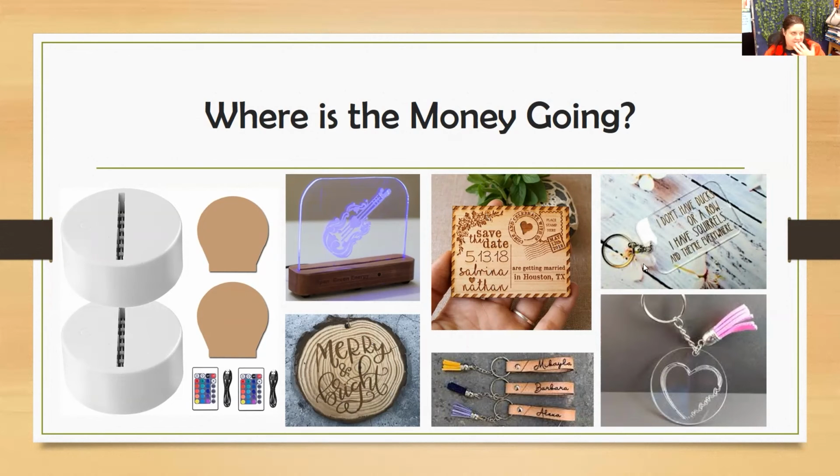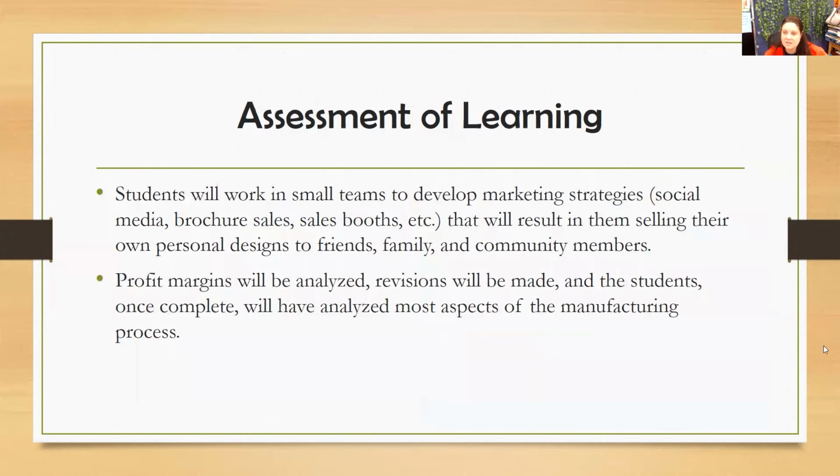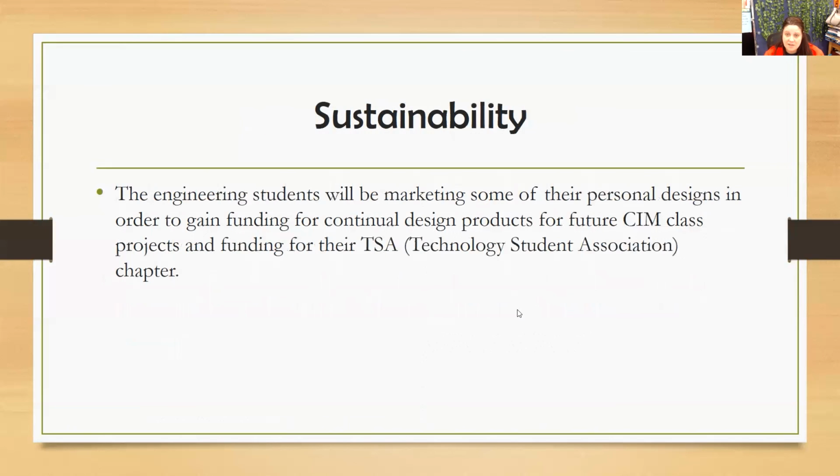So very interested to see some of the designs that they come up with and how they actually decide to market these items. Students have addressed they intend to use social media. They're going to do brochure sales, and we've even talked about doing sales booths at our feeder high schools, especially during ball games, things like that. We want them to be able to sell their own personal designs, not just to friends and family, but also our community members. We want the community to realize that we are engrossed in trying to get our students to an actual career pathway. So looking at things like profit margin, revisions they need to make, and time, are all of those things playing a factor into the way that we are creating the products?